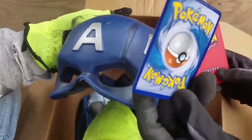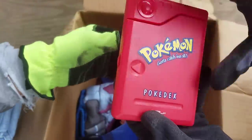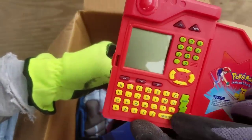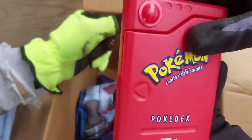Here's some Pokemon. You love finding Pokemon stuff, especially if it's original. This Pokedex, I sold one for $75. And if it works, see if it works. Yep. Yeah! $75. Big money right there.